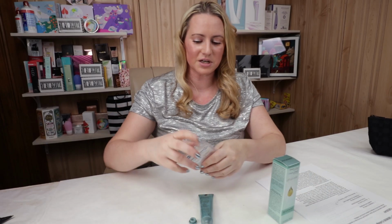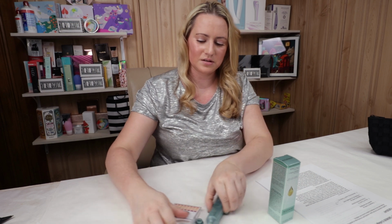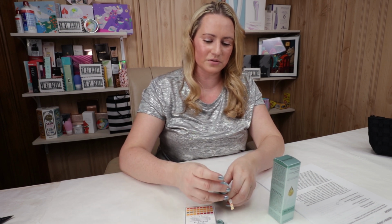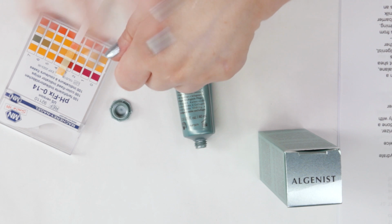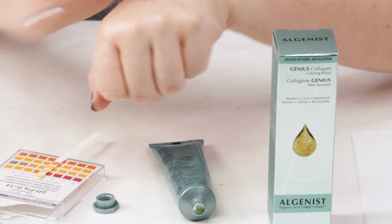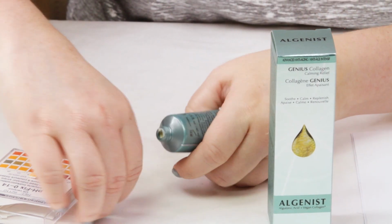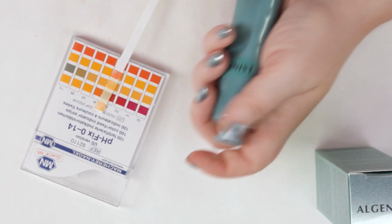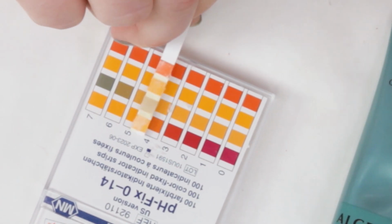Let me see. Water's the first ingredient, so I can do a pH test of this, which will be interesting if I can actually see any of the squares since it's so thick. But let's give it a whirl anyway. Okay. Even my poor hand, I think I could probably start using this on my hands twice a day because they are dry. Okay, so in terms of the pH test, given the coloring, it looks to be about a 5.